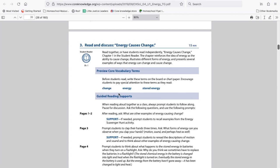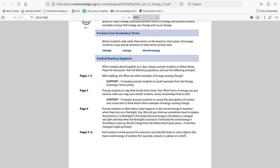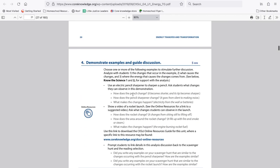Again, it has the words you're going to go over here. And with each page, it does have some questions, not just comprehension questions, but asking your child to actually think about something. What are some other examples of energy causing change? And prompting them to make those connections if they're not naturally making the connections.